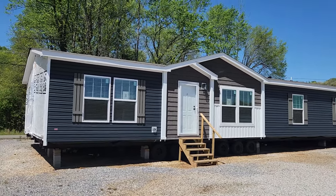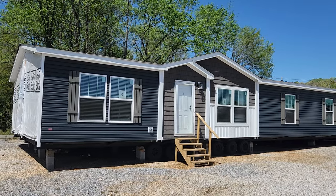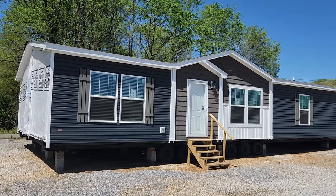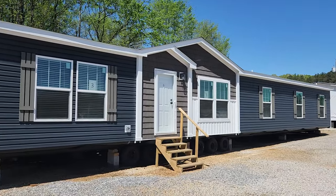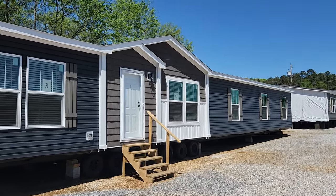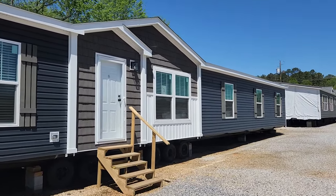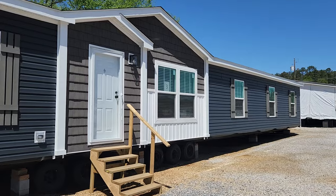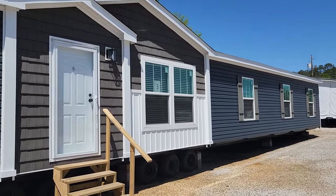I've got a new one, this is the Boujee XL2. Very nice home, very beautiful. You might see it on some of the other channels. I want to look at this today, and then also look at the price thing. Minton's, they've got a lot of homes on sale.